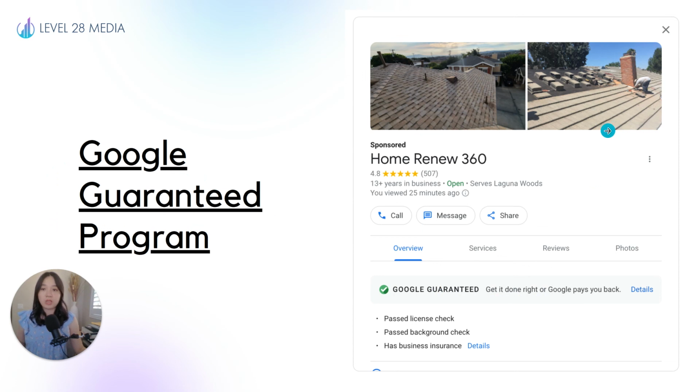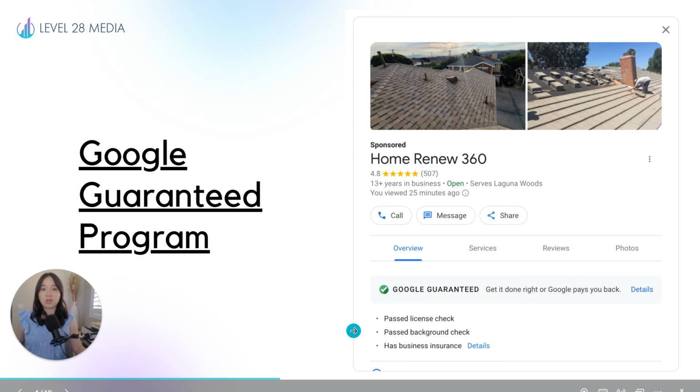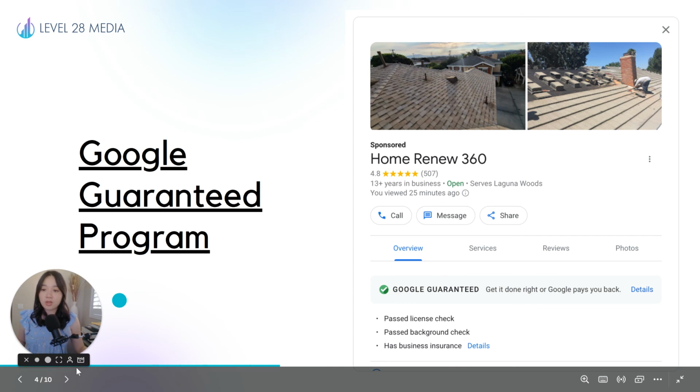So yeah, with the Google Guaranteed program, there are a lot of stringent requirements. You do have to pass a background check. You have to have a business license. You have to show proof of limited liability insurance and all these other things. So if this is something that you want to do, just be ready. It's going to take at least 3 to 6 weeks to get things approved. Sometimes it could take longer because we know that Google can be really backed up these days. But just as a heads up, that's essentially how that works.